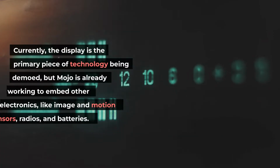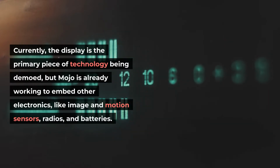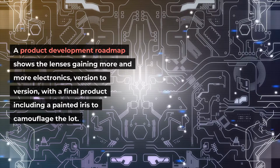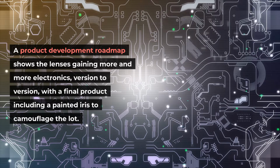Currently, the display is the primary piece of technology being demoed, but Mojo is already working to embed other electronics, like image and motion sensors, radios, and batteries. A product development roadmap shows the lenses gaining more and more electronics, version to version, with a final product including a painted iris to camouflage the lot.